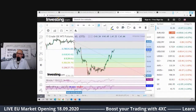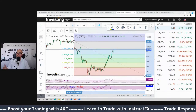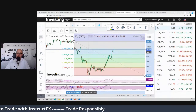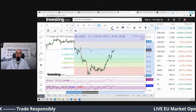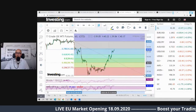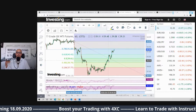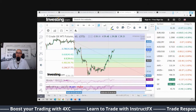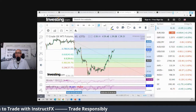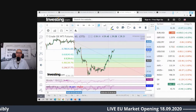Looking at the charts right now, we can see oil pushing way higher, currently trading at 41.44 and aiming for a 100% correction, guys. This is how you use the Fibonacci tool. This is what the Fibonacci tool measures: the correction or the retracement of the asset. And we can see oil pushing in the last few days above the 50% retracement mark, pushing through the 61.8%, currently trading at the 78.6%. Just a tad higher, and it will break the resistance level created, aiming for a 100% correction.